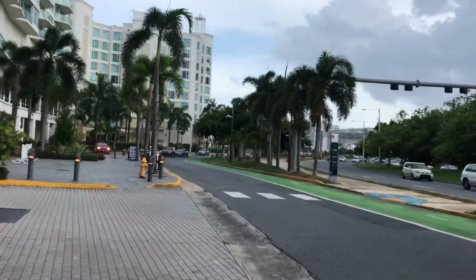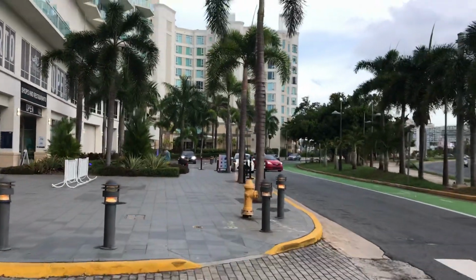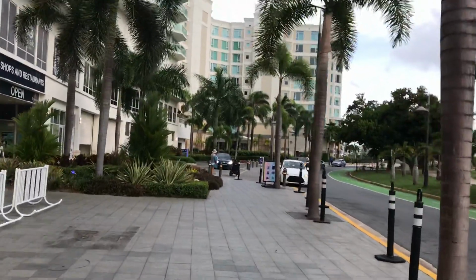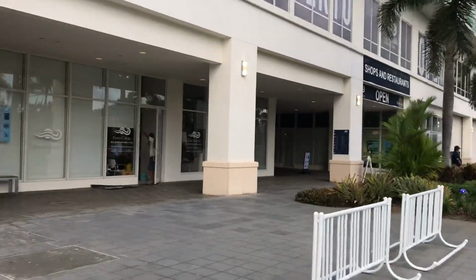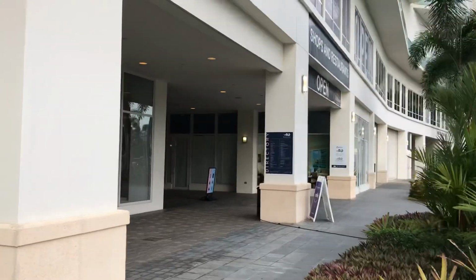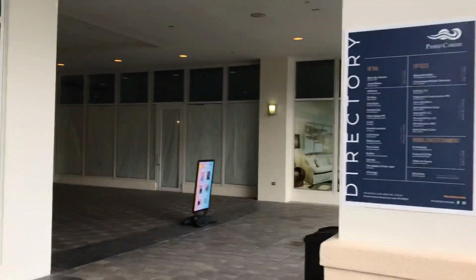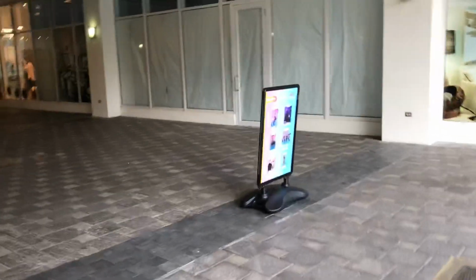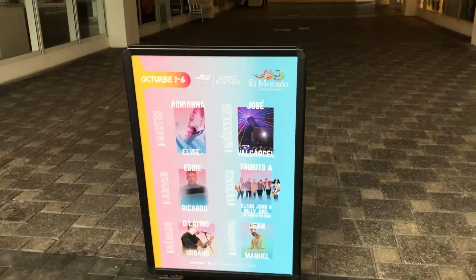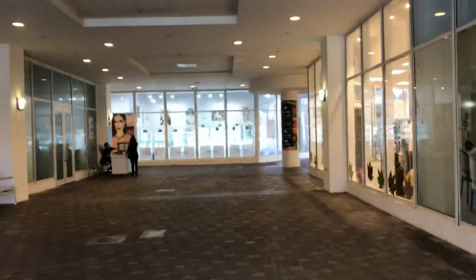I was just there with my buddy Joshua last night, actually. They do live music every Friday night. Last night they had maybe one or two cover bands doing Elton John and Billy Joel. And they're always really impressive. I sent a video a while back of a Beatles cover band, which was very impressive. So, yeah, here's the lineup coming up. So this is Paseo Caribe.